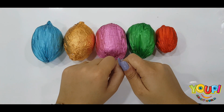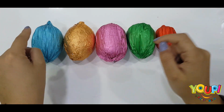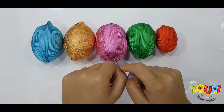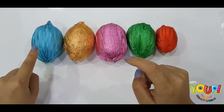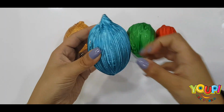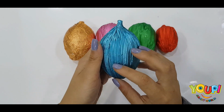Hello everyone. Today we're going to learn about colors while opening some surprise eggs. Are you ready? Let's go. We will start with the egg color blue. It's egg blue.